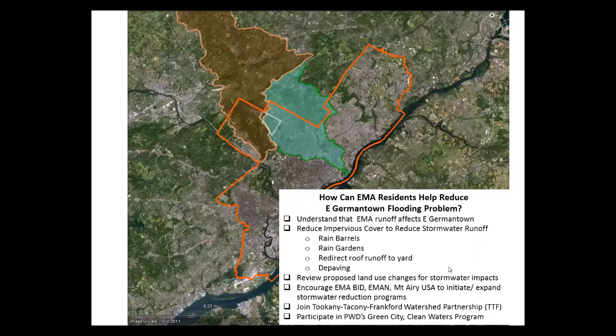So, as an East Mt Airy resident, what can you do to help our downstream East Germantown neighbors? The first and most important is to understand that East Mt Airy runoff affects East Germantown. What we do in East Mt Airy flows down to East Germantown. If we can reduce the impervious cover in East Mt Airy, we can help, maybe only a little bit, but we can definitely help our East Germantown neighbors. So rain barrels, rain gardens, redirecting runoff from our roofs, and depaving, which is removing impervious pavement from our parking lots and driveways, can definitely help by reducing stormwater runoff.